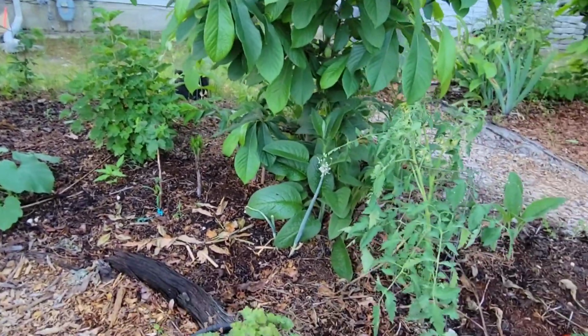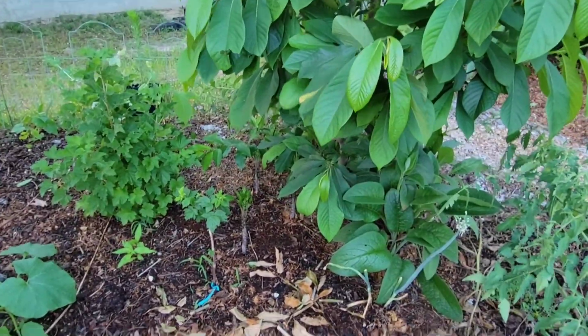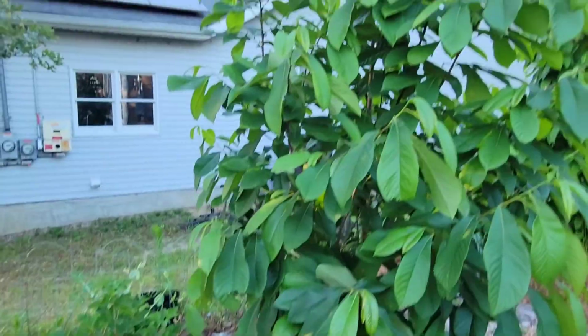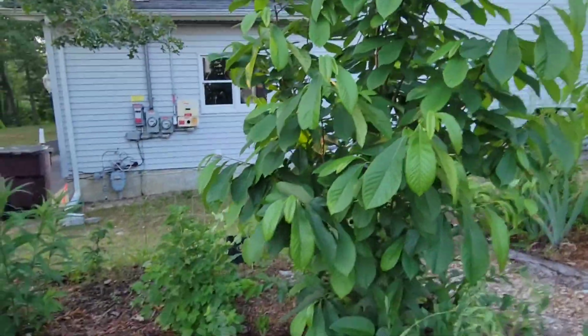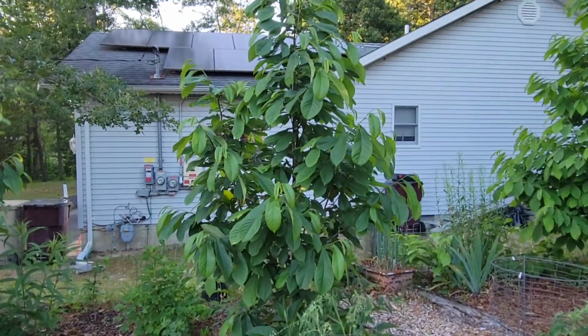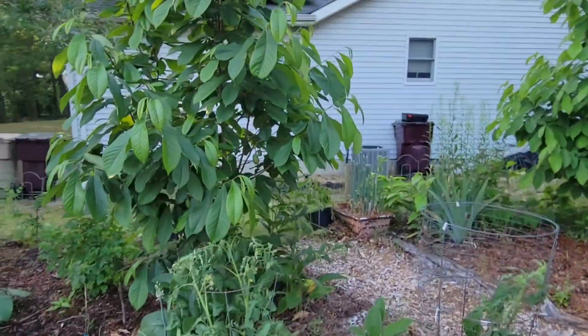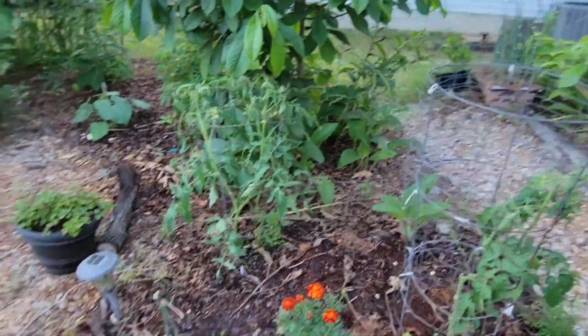I planted it near the pawpaws because it has a flower that smells rotten, and pawpaw flowers also smell rotten. So I thought it would help pollination. I didn't realize that the bloom times would be so different, so they don't help each other at all, but they both have stinky flowers.